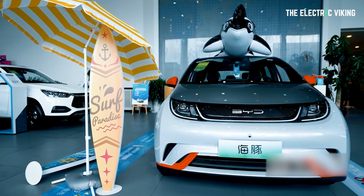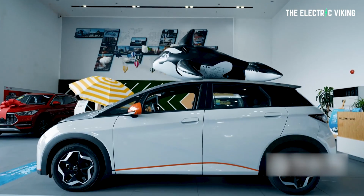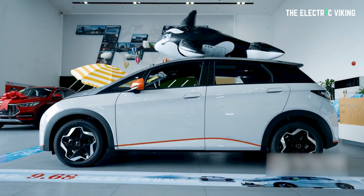Now I've had 4 requests for one particular video. It all comes back to the BYD EA1 Dolphin. Guys, I fully understand why you want a video made on this, because there's a new video on YouTube showing the interior and the exterior of this car, which is pretty cool.